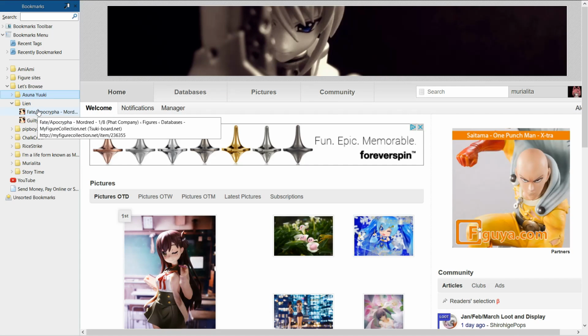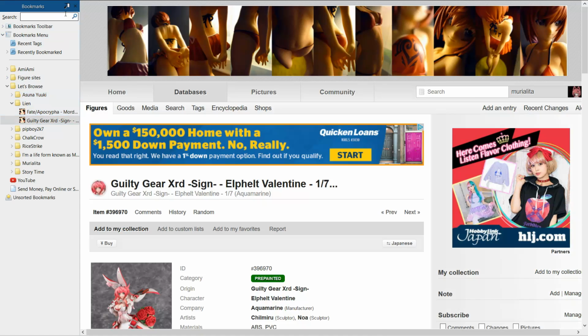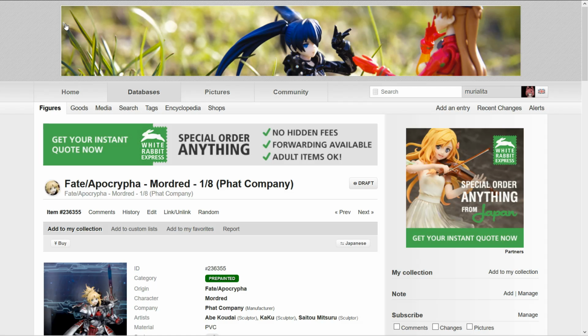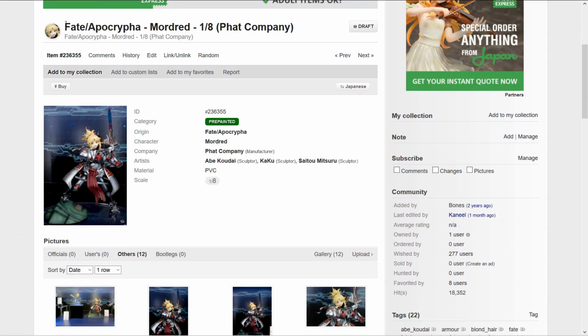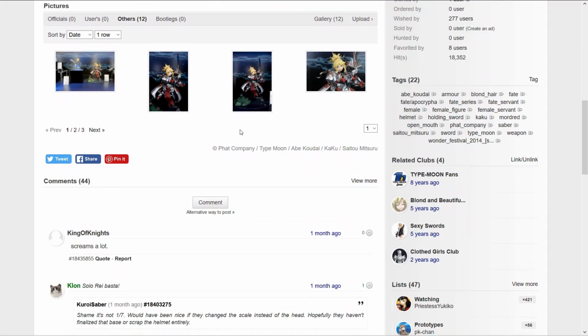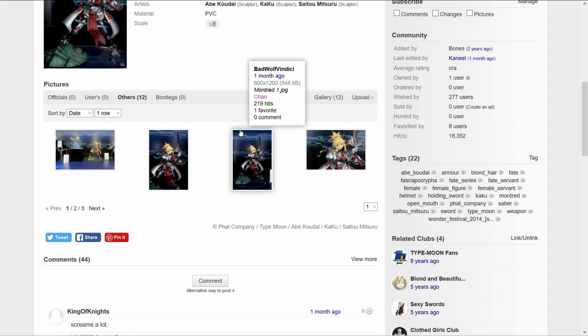Lien has 2 requests. And close that. So the first one Lien is asking about is Mordred from Fate Apocrypha by Fat Company, 1/7 scale. Hasn't come out yet, so it's still prototype phase. No estimated price, no estimated release date.